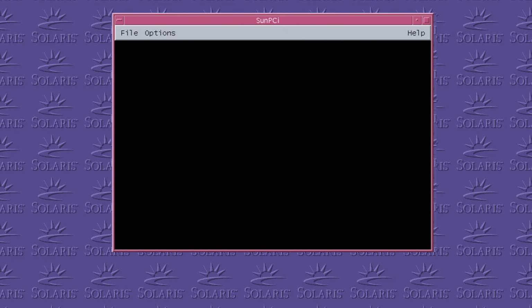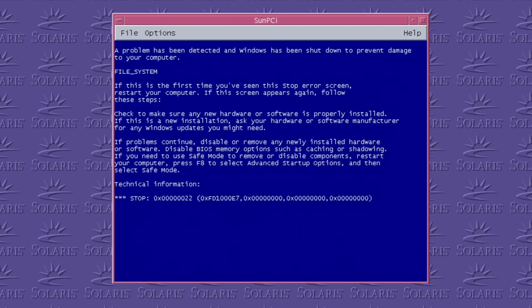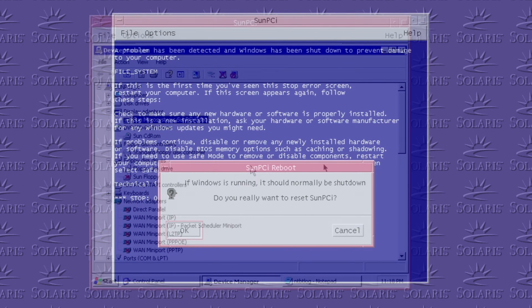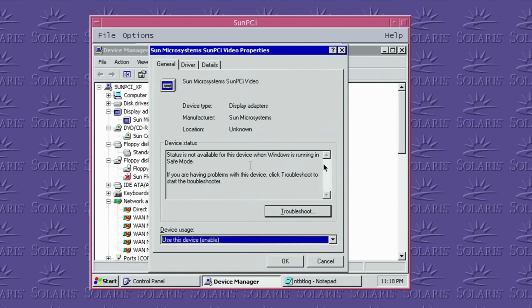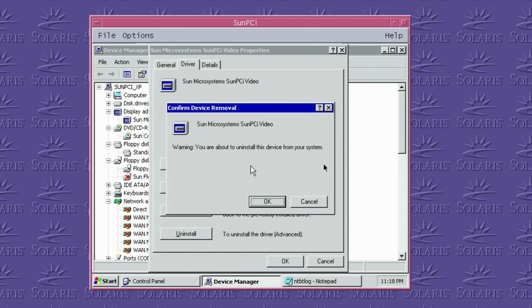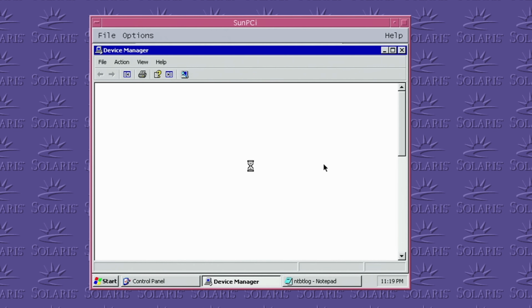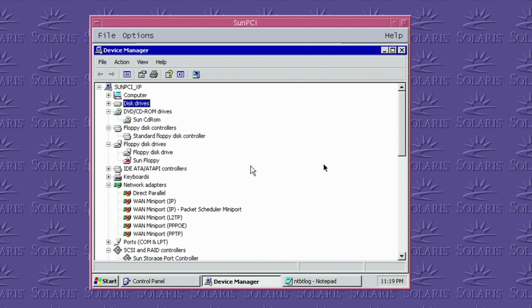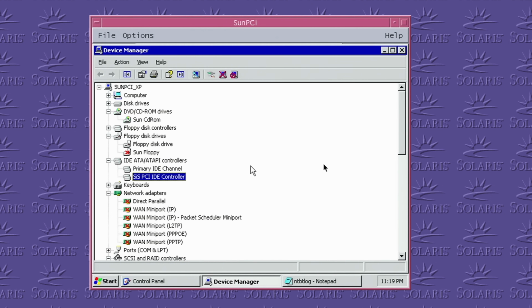Disabling that revealed that we were dying with a new stop code, file system, which suggested that something had gone seriously wrong. Now, obviously, I'm in well unsupported territory here, but it does tell me that Sun essentially recycled the design of the SunPCI 1 for its successors. I wouldn't have been able to get this far otherwise. The SunPCI 2, from what little I could find about it online, had a faster processor and a different graphics chip, but obviously not much else had changed.